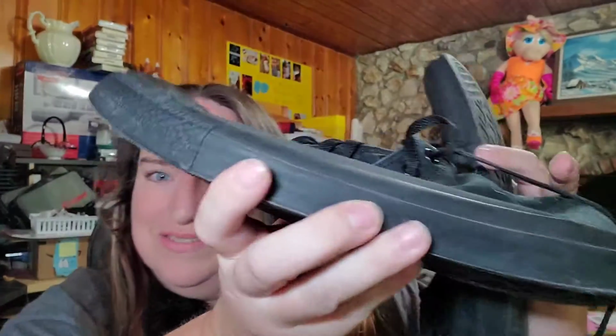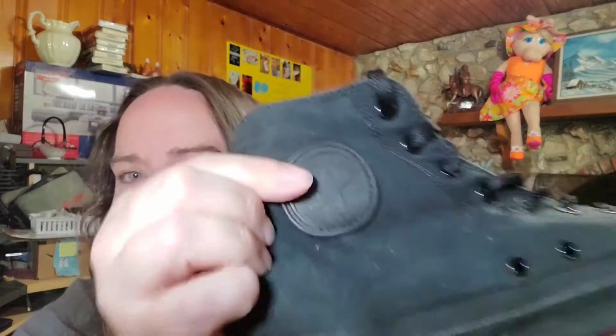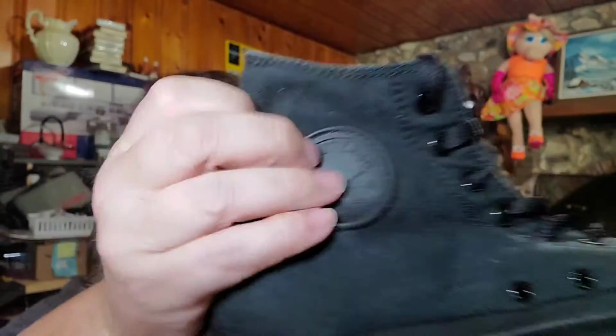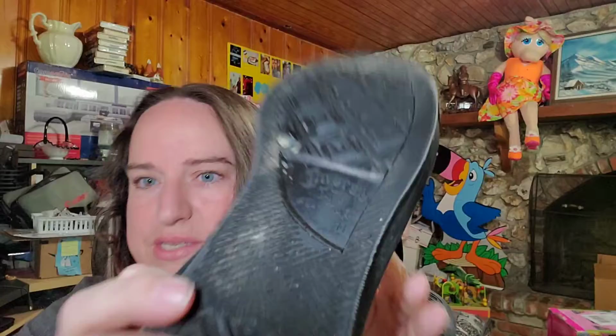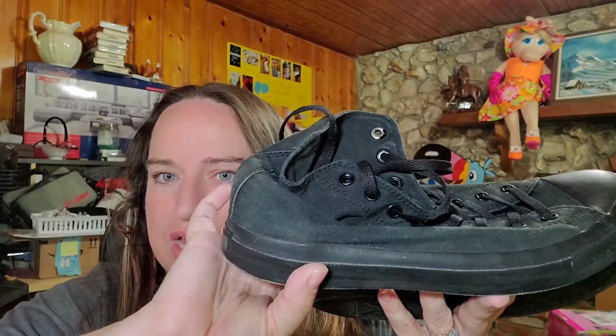Next are these Converse. They are all black. I did get them at the thrift store. You see they are all-star. They are size 11. I don't clean up shoes, so I think I paid $5 for these at Goodwill, and they sold for $14.41. It did take a long time. I thought they would do better than they did. Not super great with shoes. And they sold for a total of $26.04.